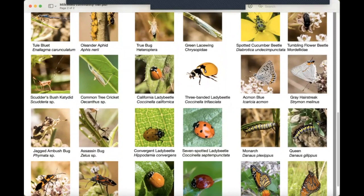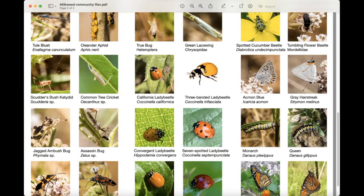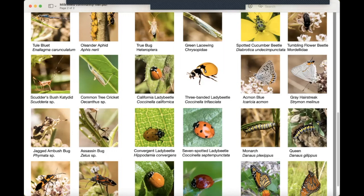I think most of them are on the East Coast, but still it's a really nice book with a lot of information about the biology of the different species. I like it. And there's some overlap with what you may find here. So this is kind of fun.